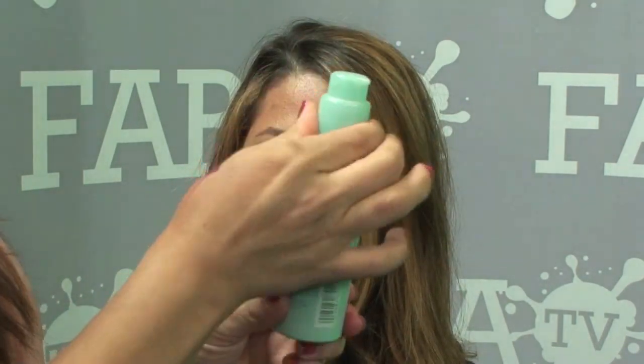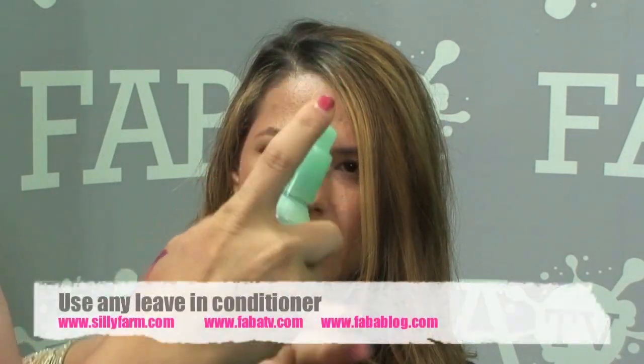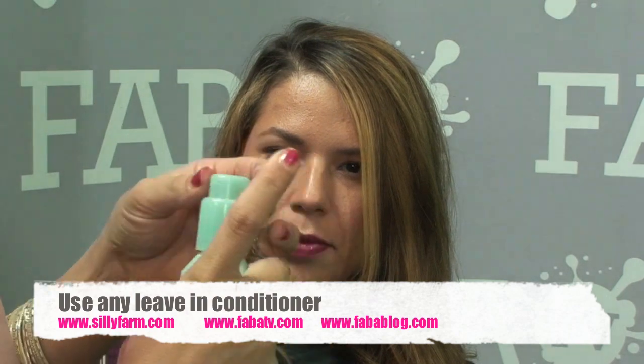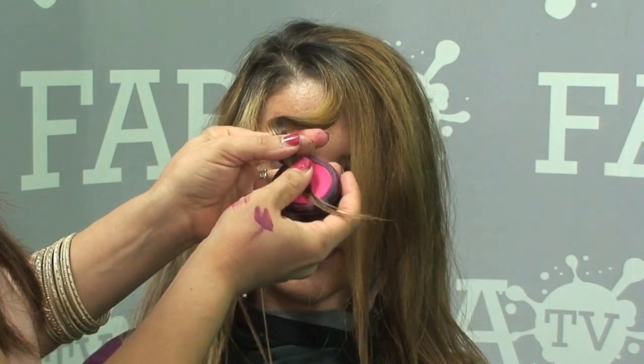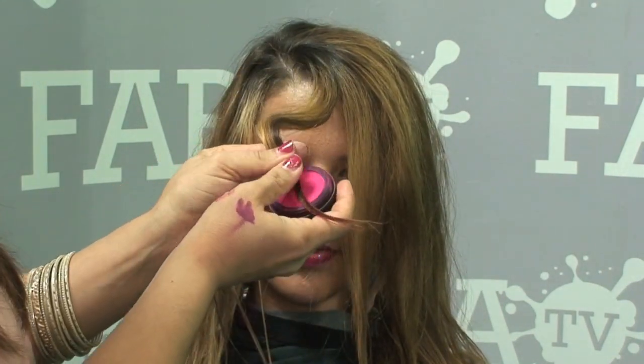Now I do recommend that you wear gloves with it. I don't have any gloves with me, which is why I don't have them on, so my fingers will be pink for a couple days. That's okay. So you want to prep the hair using a little bit of leave-in conditioner. So I just kind of squirt a little bit. Once you have it in there, all you're going to do is take your hair rub, and then you're going to take the pieces and you're just going to rub it over it.